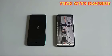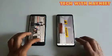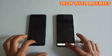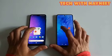We're done with the games. And now let's move on to the shopping apps. Let's see what happens there. Here you can see that Redmi Note 9 Pro performed better clearly. But yeah, let's check out with some shopping apps.